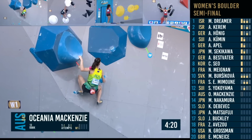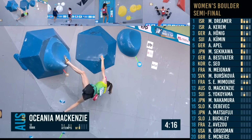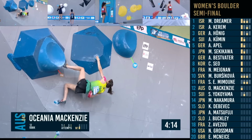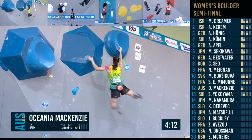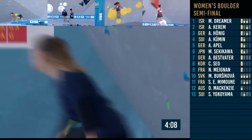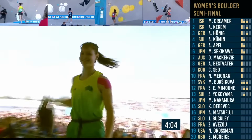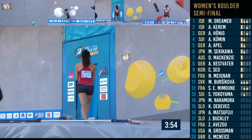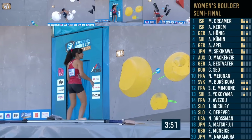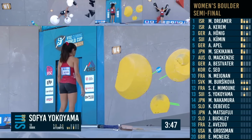Look at the power from Oshae as she eyes up this cross-through move, puts in a heel. This is how I would have seen it. She tends to cruise the power boulders, as we're seeing here, and I think she should have an easy top. And her endurance has got so much better. She's incredible in the finals. So close to a medal there. Really close, fourth place in both. She's just come on, an all-round athlete from a boulder specialist.